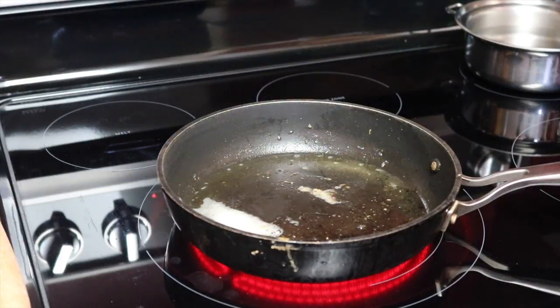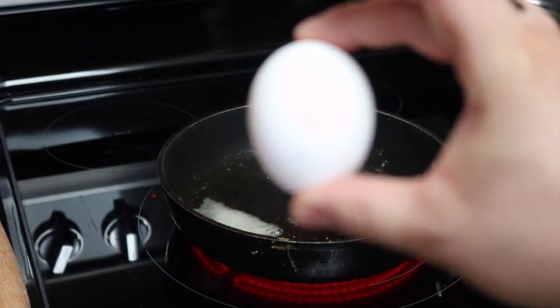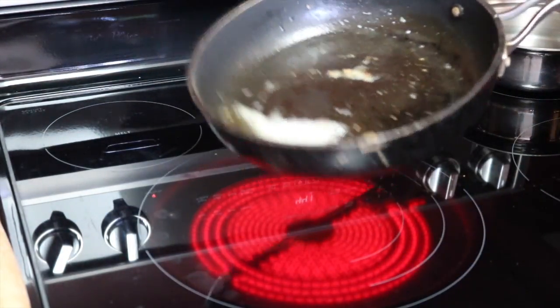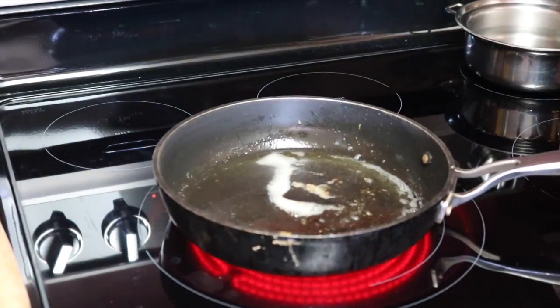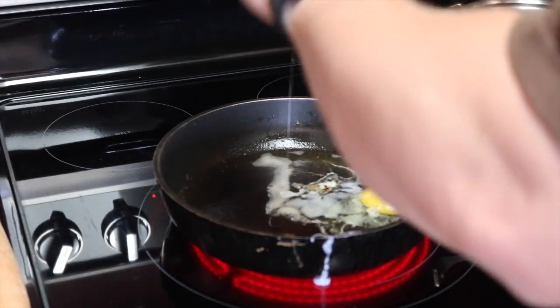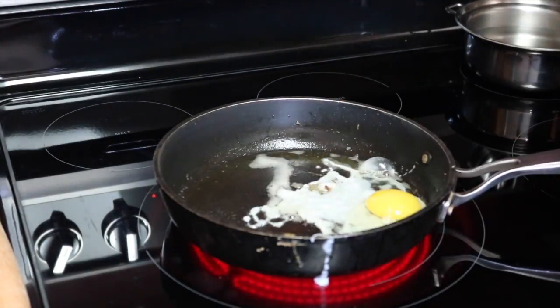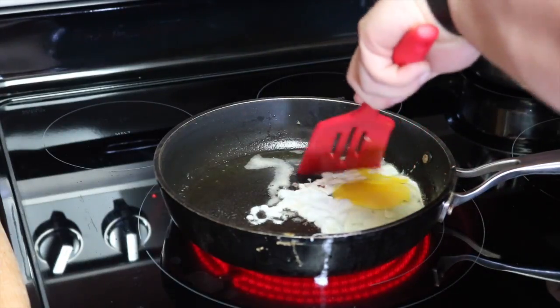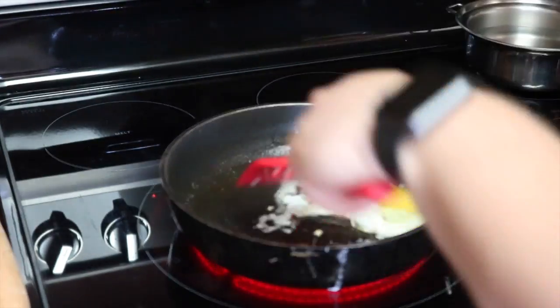So all you need for this is your pan, as you can see, and one egg, because I'm showing you with one egg. So with our butter still in there, we're gonna crack the egg and we're gonna put it in there. And crack it just like that. And now we're just gonna break everything. We're gonna fry it up.